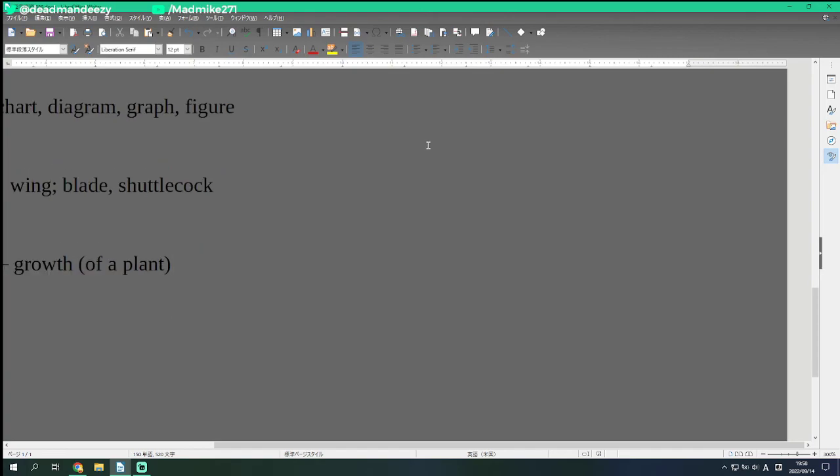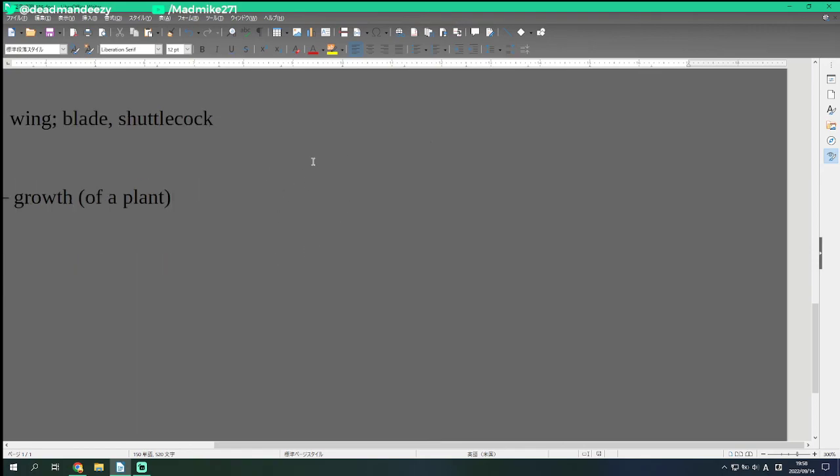A chart, diagram, graph, or figure is a zuhyo. Zu from toshokan no to, plus hyo from happyo no hyo. Zuhyo is a chart or a diagram. A wing, a blade, or a shuttlecock, specifically and literally a feather, is a hane. And the growth of a plant is seicho. Sei on the left side for genuine life or birth, and cho on the right side for length or leader.